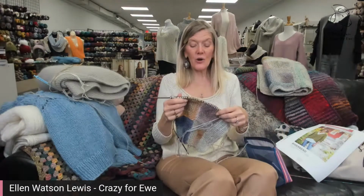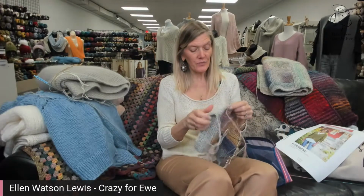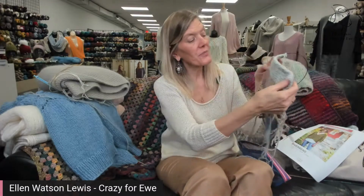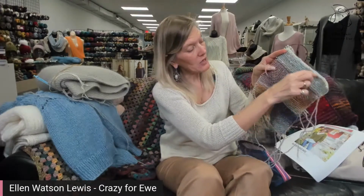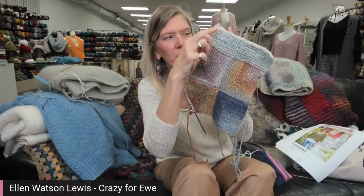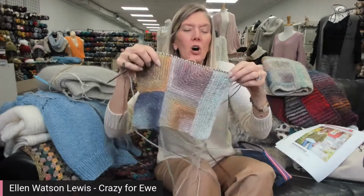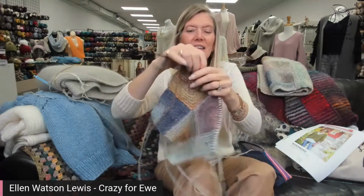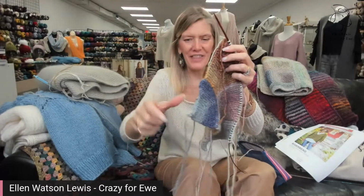And I can work on it, and you don't really have to remember anything. It's all right there. So you make these little squares and then you pick up and you make a border. And then you pick up along the border and this square and you make that. And then you pick up along this border and that. And then you sew them together.